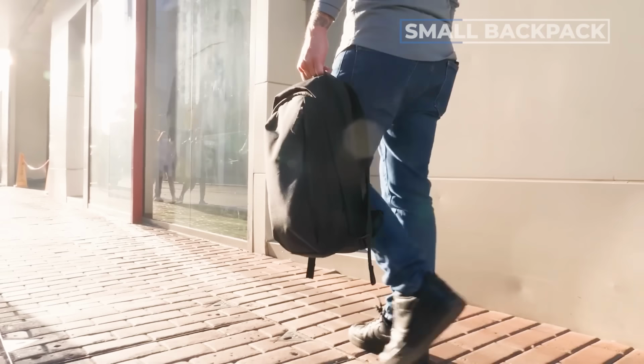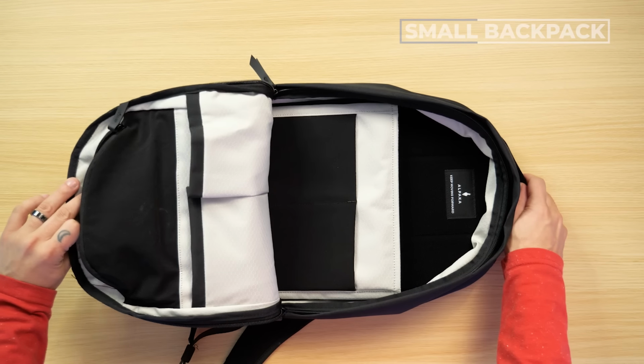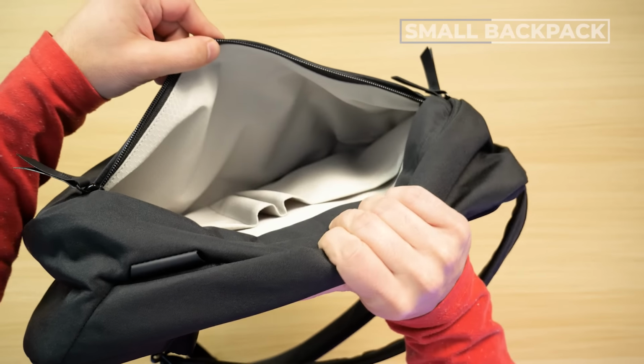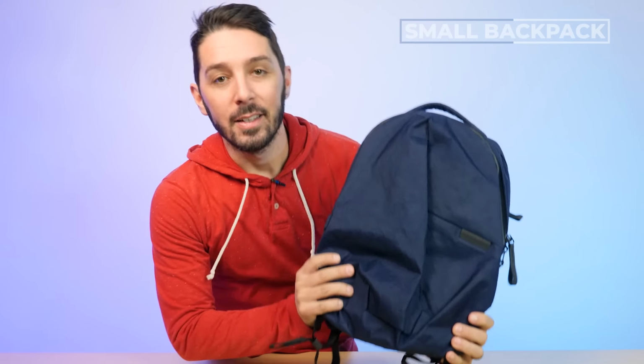But then came along the Alpaka Metro backpack. It has a great low-key aesthetic with some beautiful internal materials and a quick access pocket that offers some pretty nifty organization. But there can only be one. And the winner is the Able Carry 13.